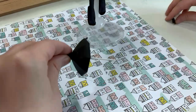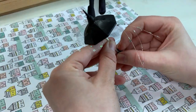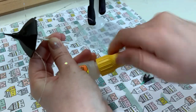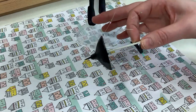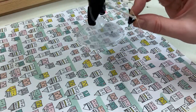And now I want to attach it to her hand. I'm using super glue to do this, and someone recently asked me how I don't get glue all over my fingers when I use super glue, and the answer is editing. I usually get some on my fingers, but luckily for me, I have a lot of acetone on hand, and that helps get it off.